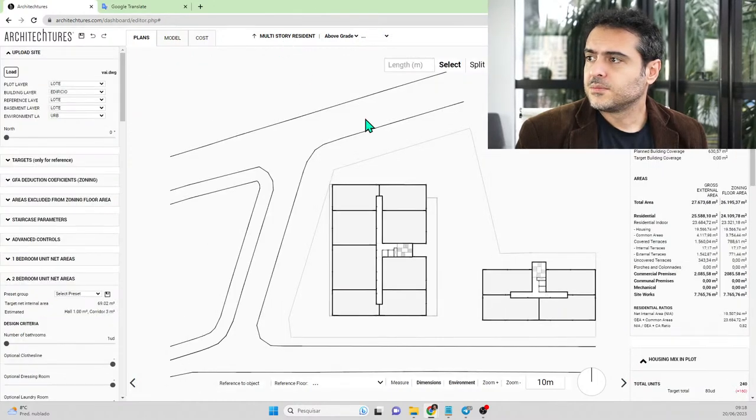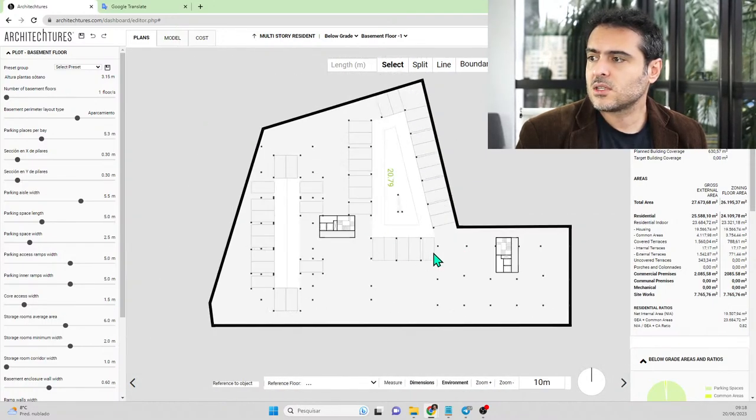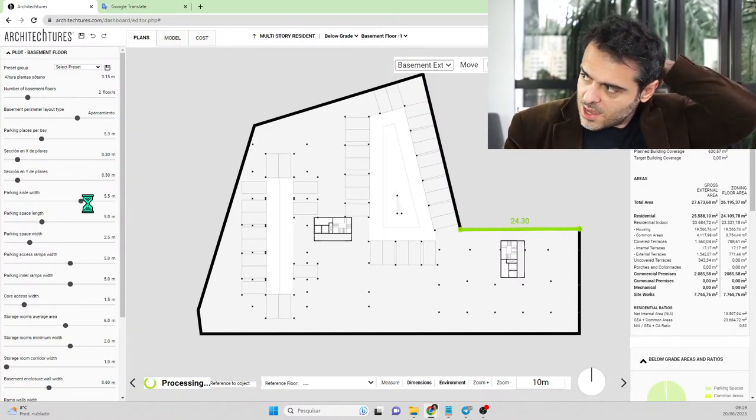So moving back, we have this. We could go below grade once again. We have this processed, right? So we have this parking space. We need to reprocess this. I don't really know how to reprocess this. Let me try to redo this somehow. So yeah, here we have basement floors. We could add two floors of basement. Let's add two basement floors. It's processing once again. We could say, okay, I want parking spaces per bay.